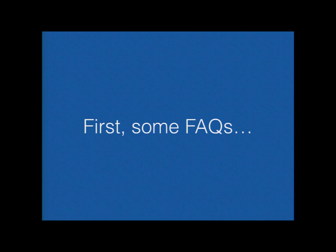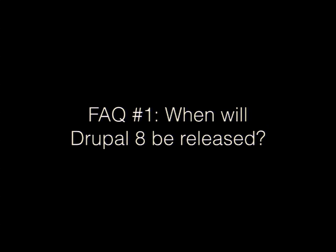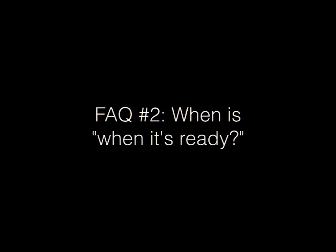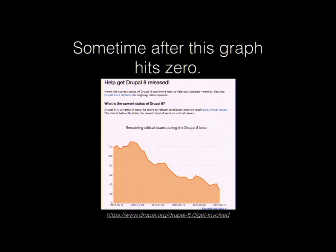So first I want to cover some facts. A couple of these Dries already covered this morning, so I'll go through this pretty quick. When will Drupal 8 be released? Anyone? When it's ready. That's right. There's my little troll face here. And then, of course, the follow-up question is when it's ready? So when it's ready is a little more complicated.